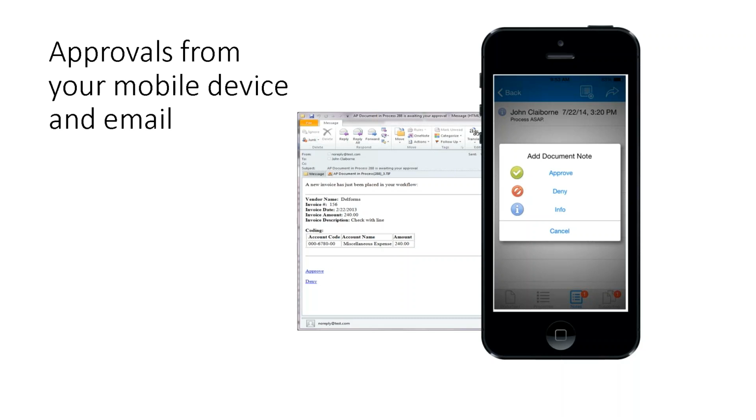Based off of your decision that you choose through email by approving or denying, that document can be automatically routed to the next approver or through a different route through the workflow. So in either case, through the email or through the mobile application, you have that same capability. You can approve a document by one click of a button or deny. There's a blue info button in the mobile app. If you click on that, you can actually tie a note when you're approving or sending a document to the next workflow user.